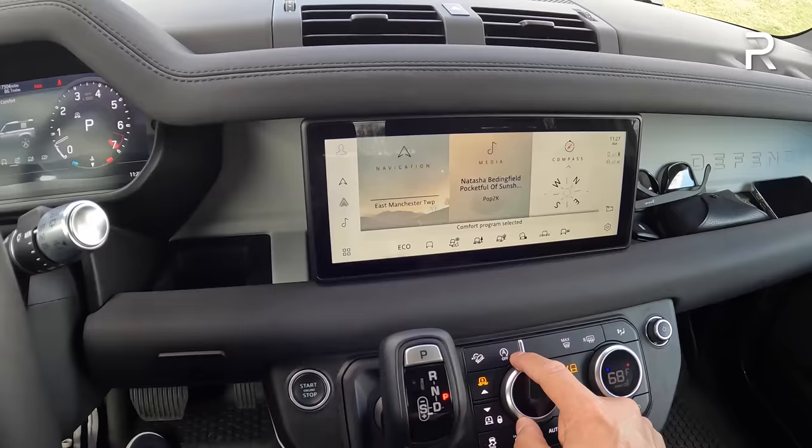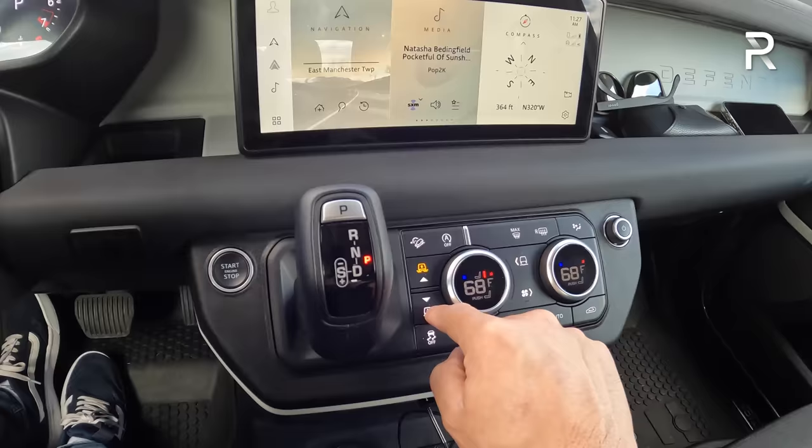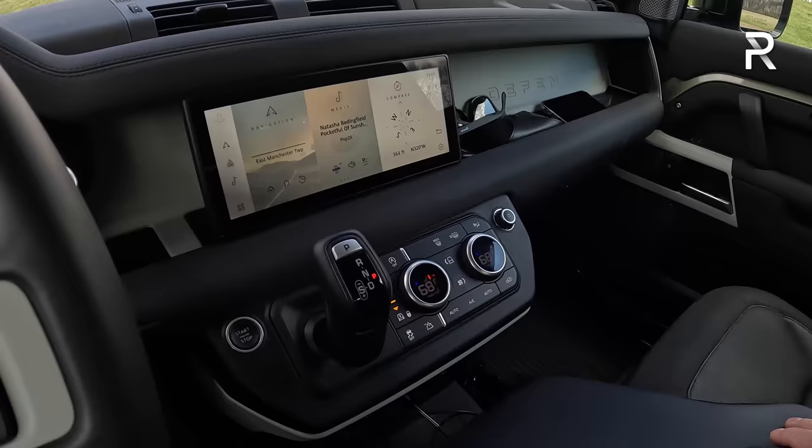But there is no dedicated sport mode in this vehicle, just a sport mode in the transmission, not in the actual air suspension. You can also raise and lower the air suspension from these buttons over here. Right now it's in its off-road setting. I just pushed that button, and you can hear it start to release air from the suspension. It starts to lower the vehicle a little bit, which is definitely cool.